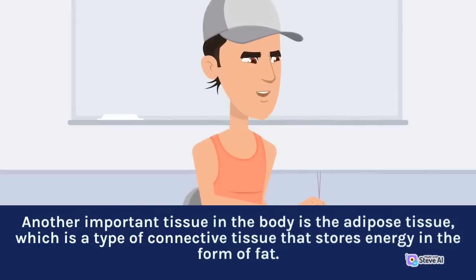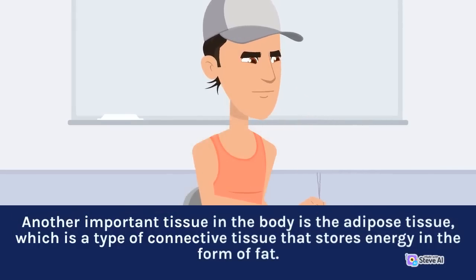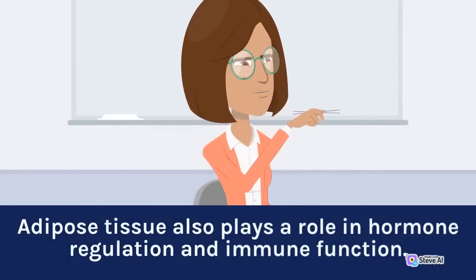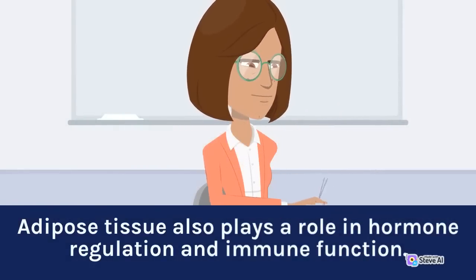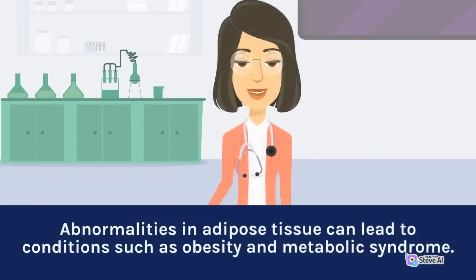Another important tissue in the body is the adipose tissue, which is a type of connective tissue that stores energy in the form of fat. Adipose tissue also plays a role in hormone regulation and immune function. Abnormalities in adipose tissue can lead to conditions such as obesity and metabolic syndrome.